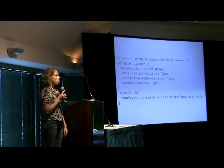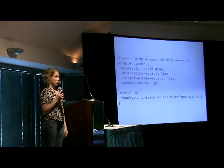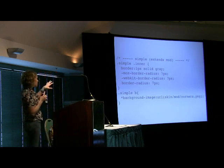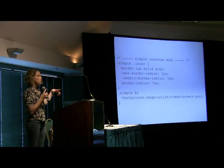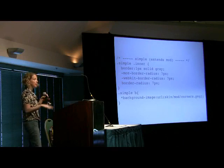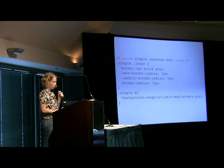Now you might be thinking, well, that's not nearly enough code to do a rounded corner box. Maybe you actually tried and failed or spent hours. Or maybe you've seen another example. But if you've separated out your structure from your skin, that's all you need, because the structure is already on the object. The structure, everything that gets all the presentational elements where they need to be, is already taken care of.